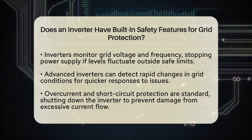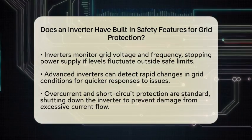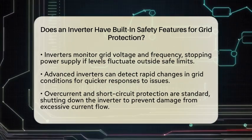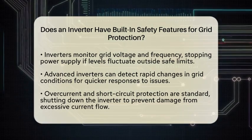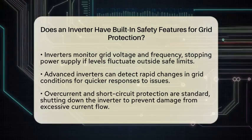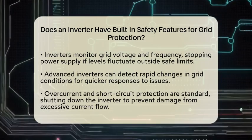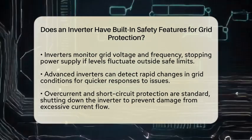Additionally, overcurrent and short-circuit protection are standard features in modern inverters. If the inverter senses excessive current flow, it will shut down to prevent damage to its internal components and the electrical system. Thermal sensors are also included to guard against overheating, which can happen during high demand or fault conditions.